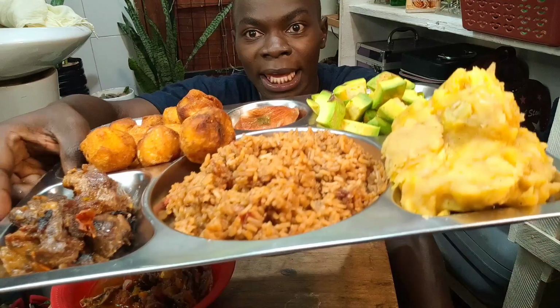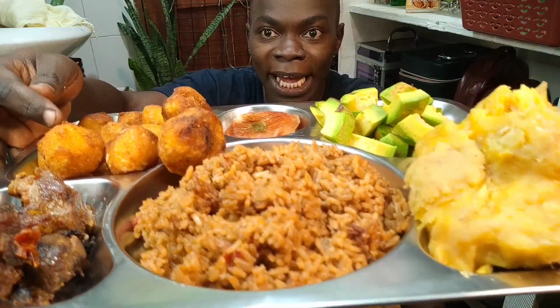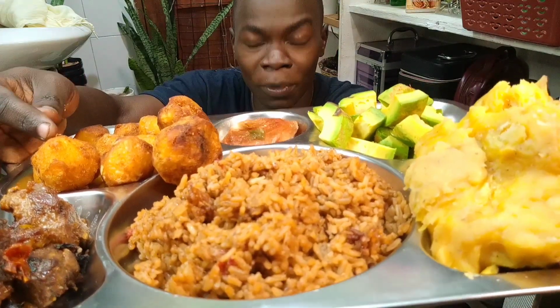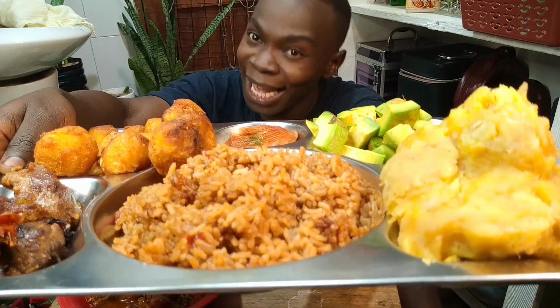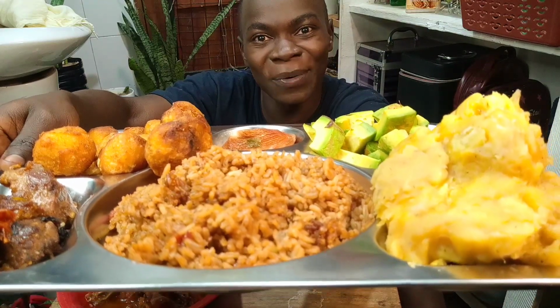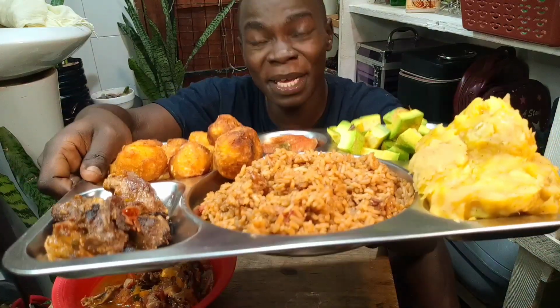In the middle here, I'm having rice. This is rice. Then this is fried Irish potatoes. Irish potatoes are very common, especially in the western part of the country. I love them. They remind me a lot of my younger self, my younger age, if that makes sense, when we used to boil them with beans, and they have that amazing feel.